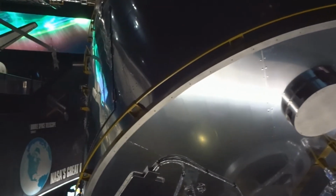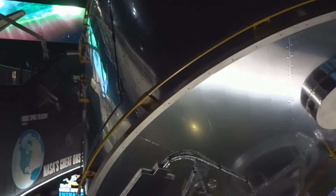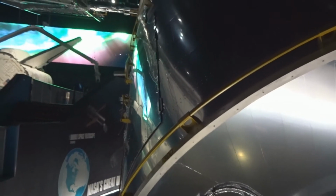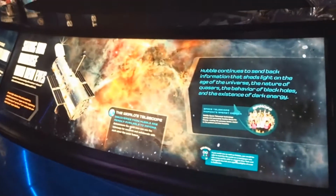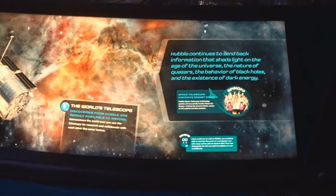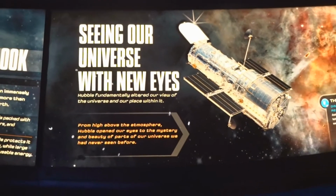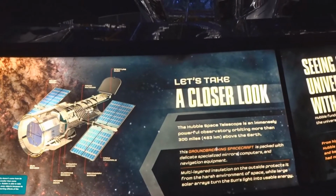So this is one of the 4 observatories. Or I presume a replica of one of the 4 observatories. Hubble, Compton Gamma Ray, Chandra X-ray, Spitzer Space Telescope. Hubble is 300 miles above the Earth.